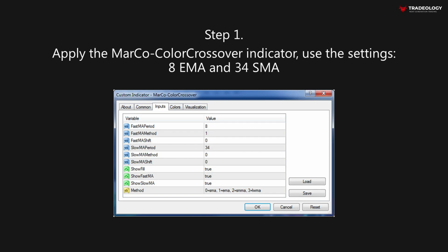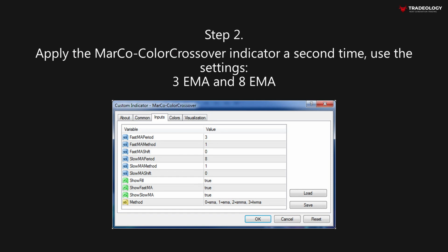Setting up the chart. Step 1. Apply the Marco color crossover indicator. Use the settings 8 EMA and 34 SMA. Step 2. Apply the Marco color crossover indicator a second time. Use the settings 3 EMA and 8 EMA.